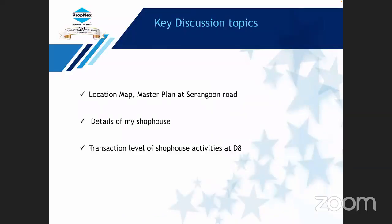Basically, today I'll just touch on 3 key points. The location, the map, the master plan at Serangoon Road, which my listing is. And I'll also run through the details of my shop house over at Serangoon Road. And I'll also show you some of the transactions that have been done over at District 8, my Serangoon Road there.